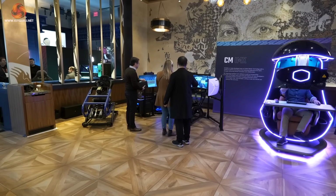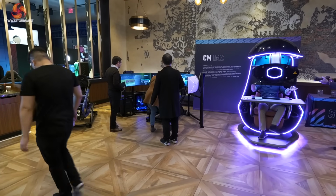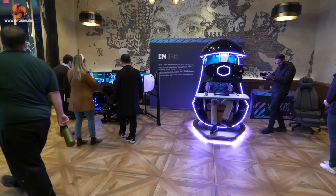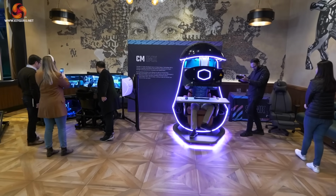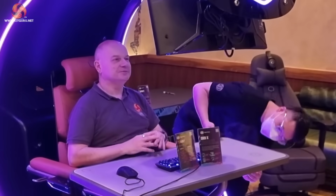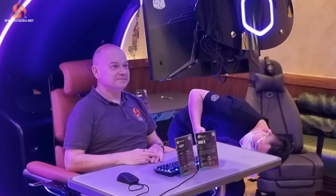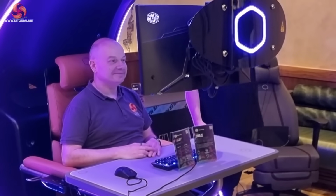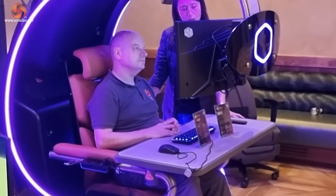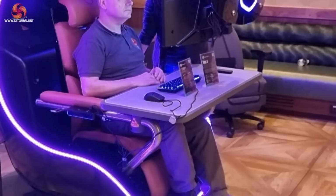This is their ORB X, which is about $15,000, pounds, euros of pod. It's about 8 feet tall and it closes down over the gamer to give them an experience. Now, there's no suggestion that you might actually want to pay $15,000, pounds, euros for your own pod or orb. The idea instead is that there might be hotels that have a room with one of these devices.